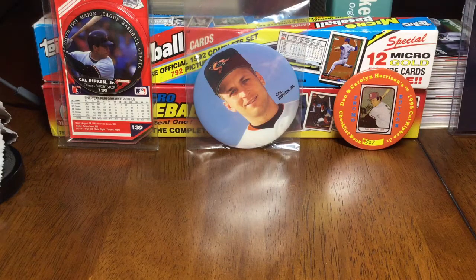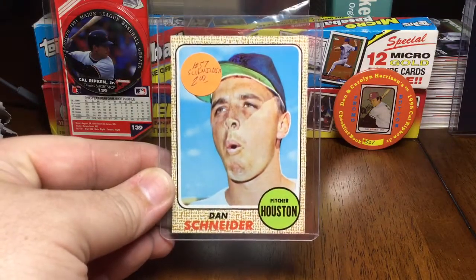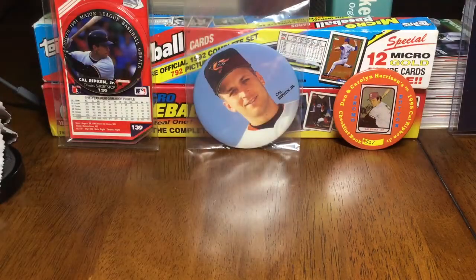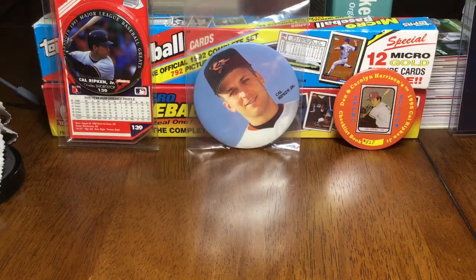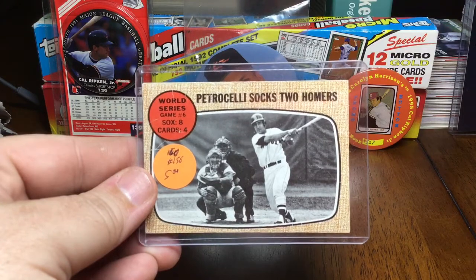Okay, 1968. I'm going to spend a little bit of time on some of these so you can see what I'm talking about with the variations. The first three are just some cards that I got kind of thrown in for other stuff I bought, so I'll always take vintage when I can get them. Got a 68 Dan Schneider. I think I have these first three, but got a Mel Stottlemyre. And a World Series card of Rico Petrocelli.